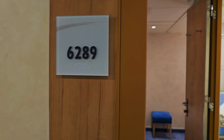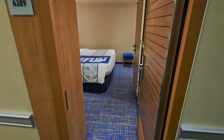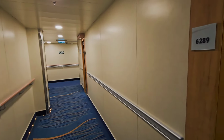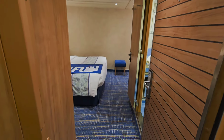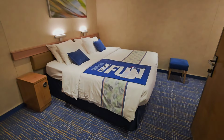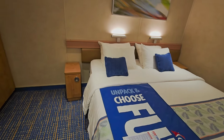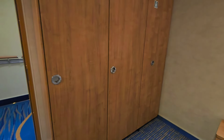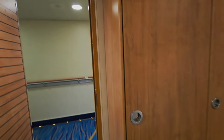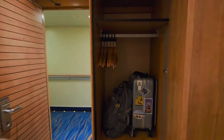Alright, so there's a lot of noise going on, but I'm going to show you my room. It is room 6289, and you know it is a square interior room. Here we are. It's off of a little hall right behind the elevators. That's why it's loud right now, is everybody got released to go to their rooms. But this is a square interior. 2 nightstands. Nice big closet. The refrigerator is in the closet.